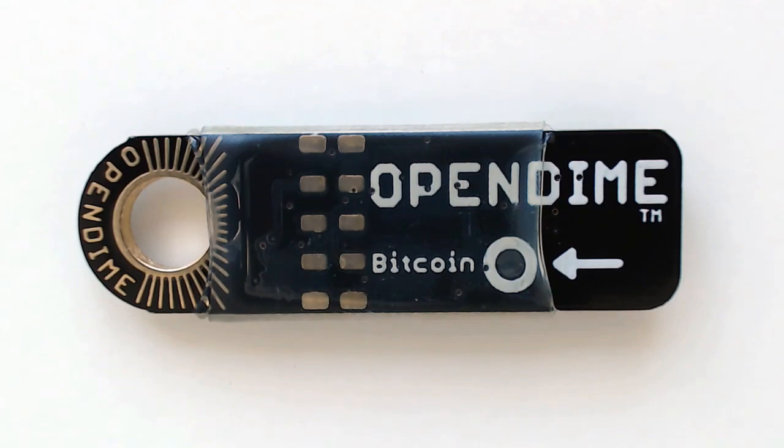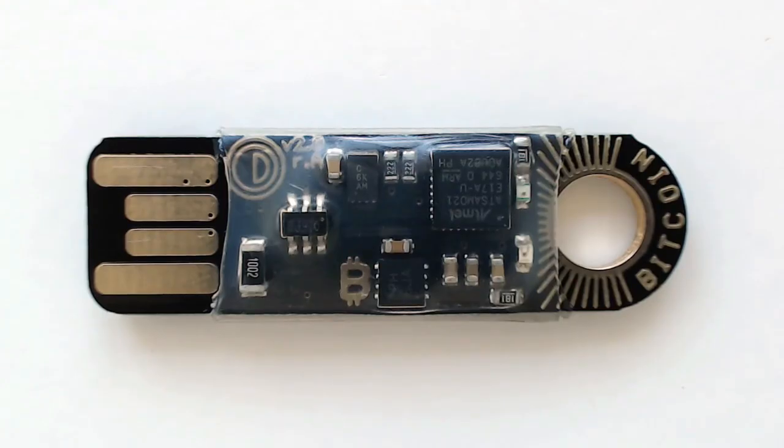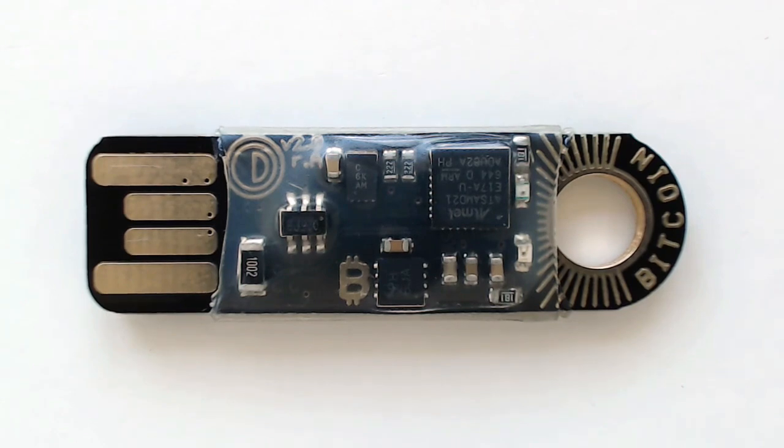As well as that, the unlocking mechanism is different and more robust in this next version, but I'll get more into that later. There's also now a dedicated anti-counterfeiting chip on the board, which holds a secret key assigned by the Opendime factory, making it easier to verify that you have a genuine stick.